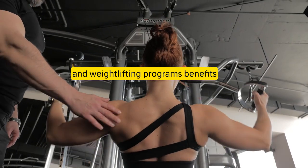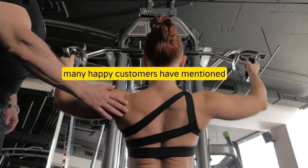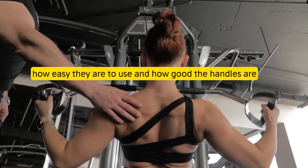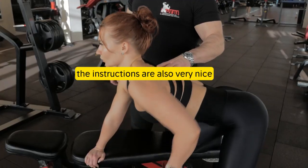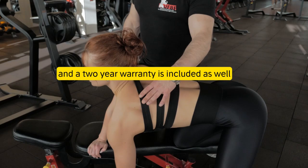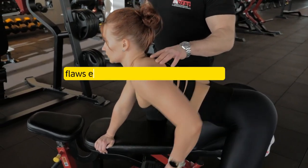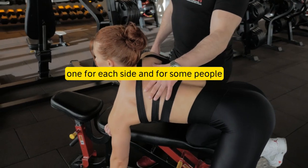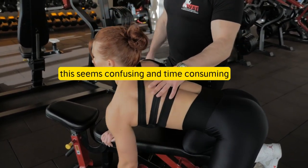Benefits: many happy customers have mentioned how easy they are to use and how good the handles are. The instructions are also very nice, and a 2-year warranty is included as well. Flaws: each weight has 2 adjustments, one for each side, and for some people this seems confusing and time-consuming.